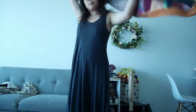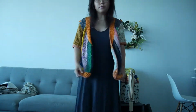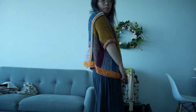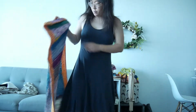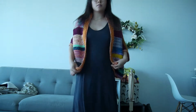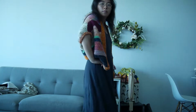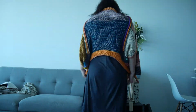You'll see in the footage that there's two different ways to wear it. You can wear it so that these color panels form vertical lines, or you can wear it upside down, so that the lines are horizontal. And if you wear it upside down, this shawl collar goes to the back, and then the collar ends up becoming the bottom border. So you can see that right there.